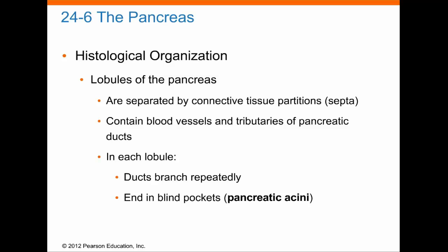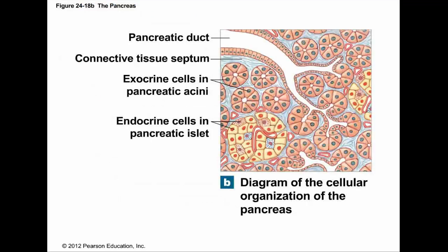So the pancreas has lobules, which are separated by connective tissue partitions. It contains blood vessels and tributaries of pancreatic ducts. And each lobule has ducts branching repeatedly, and they end in blind pockets called pancreatic acini. So here we have a diagram of what it would be microscopically.